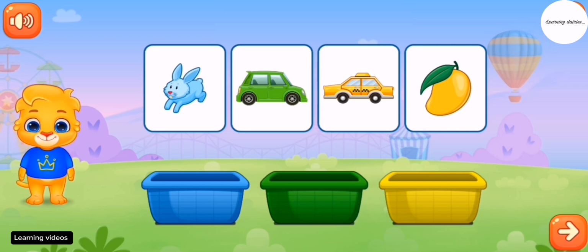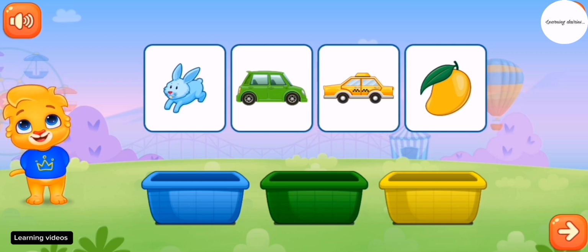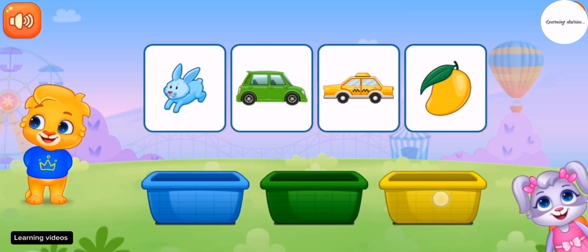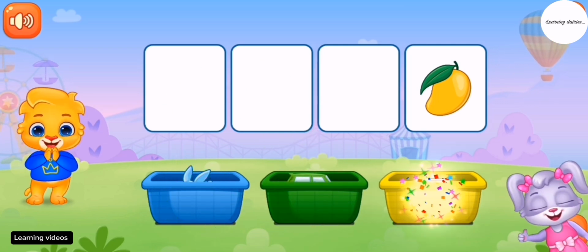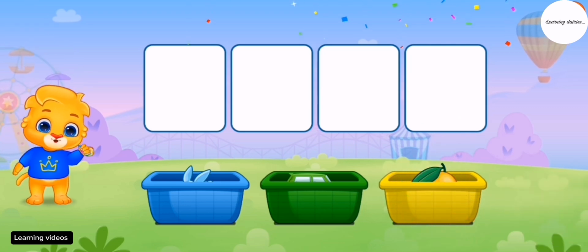Sort colors. Blue, green, yellow. Blue, green, wonderful. Yellow.